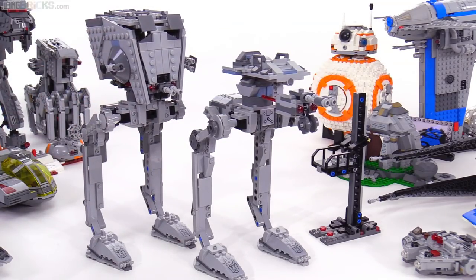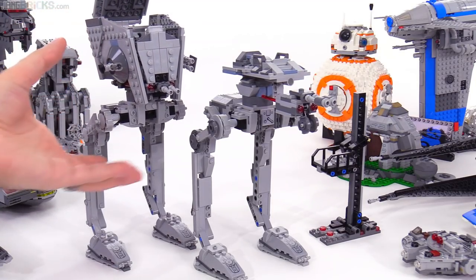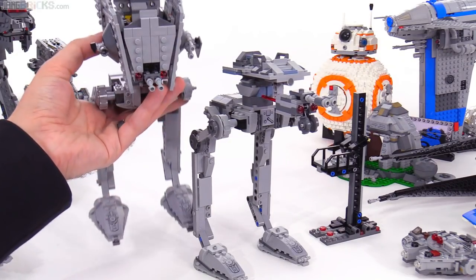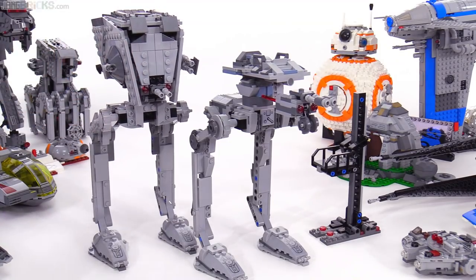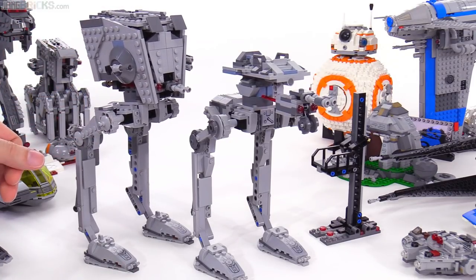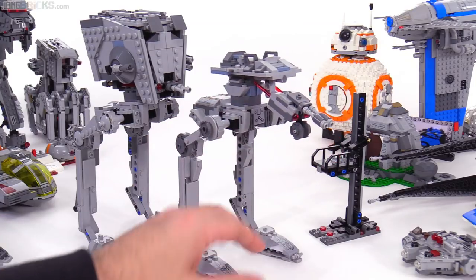So, LEGO didn't make a set for that scene where you have an AT-ST that you could sell as a set called First Order AT-ST that has a removable head, maybe something that's not as nicely and strongly built as this Rogue One version was, but something a little bit more flimsy, just a little bit thinner, that was designed to have the head taken off. They didn't do that so that you could actually make the scene. Instead, they made just what we see for a matter of seconds.